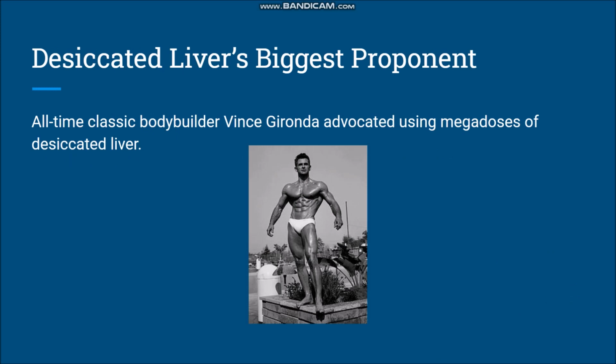There's a reason why old school classic bodybuilder himself, Vince Gironda, advocated taking 4 of these pills every hour throughout the day. In fact, he claims to have gained a solid inch to his arms in 1 month flat after incorporating this strategy. I mean, seriously, look at this guy. As far as I'm concerned, every word that proceeds out of his mouth should be considered bodybuilding gospel.